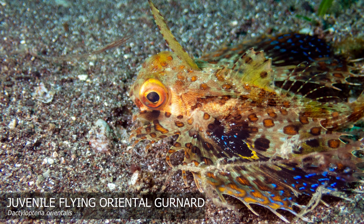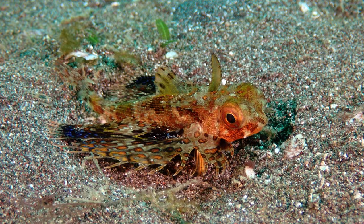Sailors will be more familiar with seeing flying fish racing away across the waves in front of their boats. This one's a juvenile, taking shelter on the seabed.